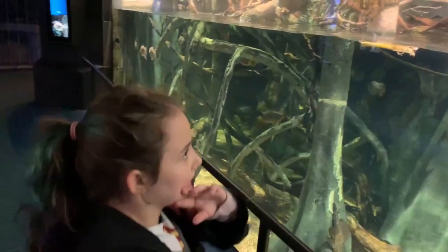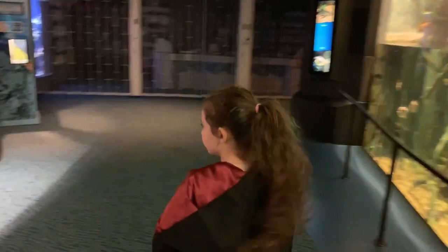What the Amazon looks like a little. Would you stay overnight in the Amazon for $1 million? Only if I had 1,000 armies with me.